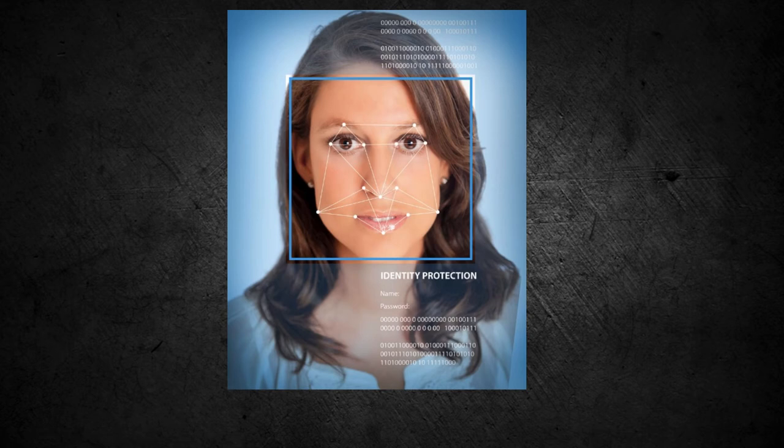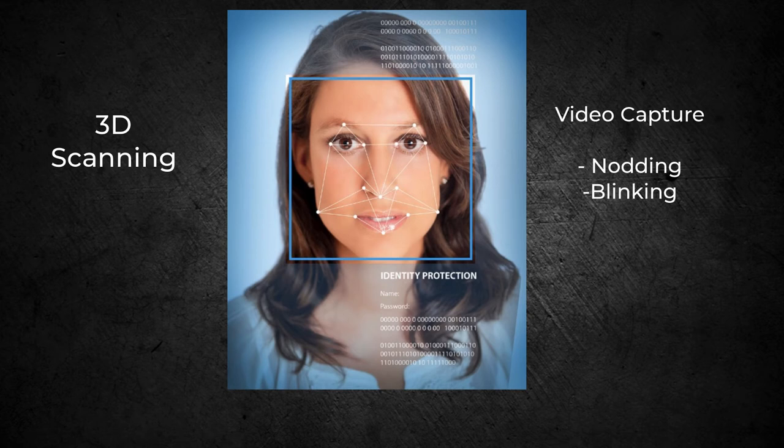Threat actors can create facial artifacts to fool facial biometrics algorithms, artifacts produced using photos or other media. When evaluating a solution, one of the first things an organization should consider is its ability to fend against presentation attacks. Taking steps to ensure the presence of a live human face, not an image, in front of the camera. Technology that assists with this includes 3D scanning and video capture algorithms that detect nodding or blinking.